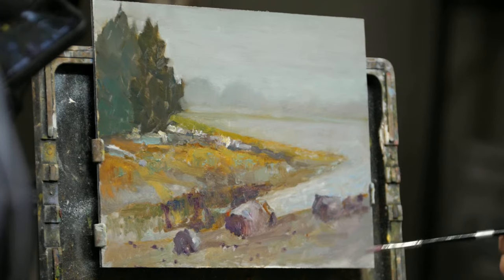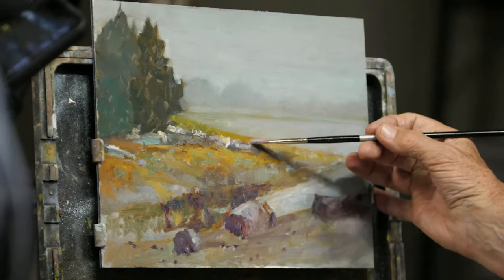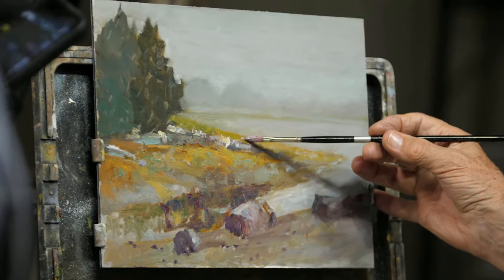A violet or a violent? Well, kind of. Maybe both. Yeah, maybe both. Violet can be kind of a violent color.